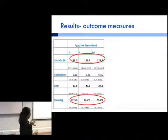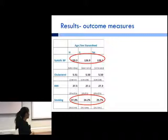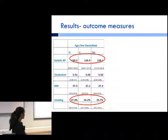So we looked at these measures, which I mentioned earlier. Systolic blood pressure, so interestingly, there is a significant difference between the north and the south, and the confidence intervals don't cross. So it is significant. And there's also a significant difference in smoking between the north and the south. Again, if you look at the confidence intervals there. There was no difference with cholesterol or BMI between the north and the south.